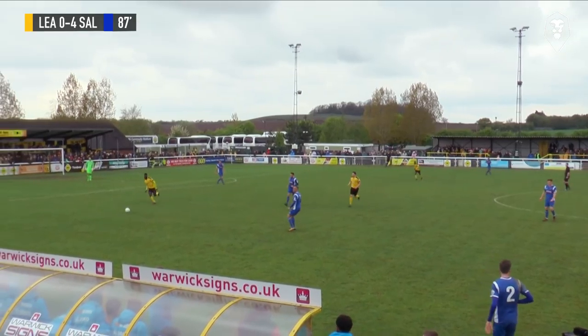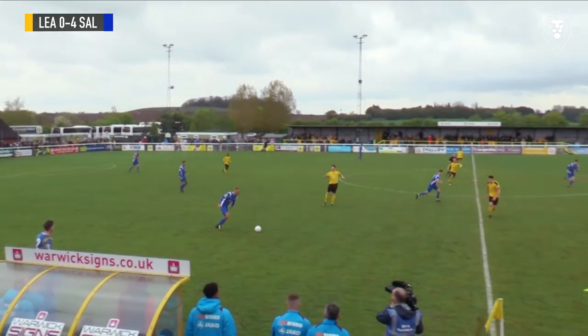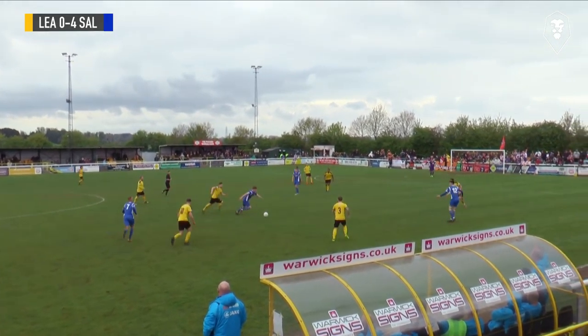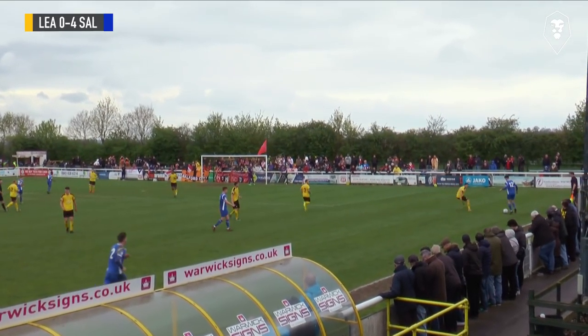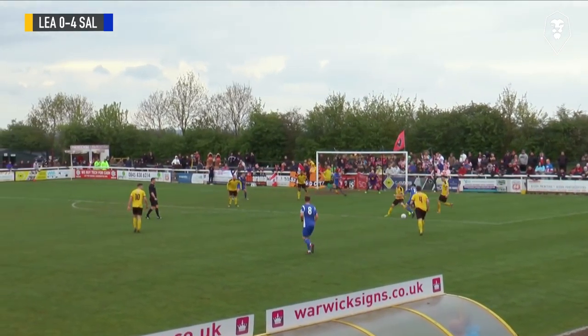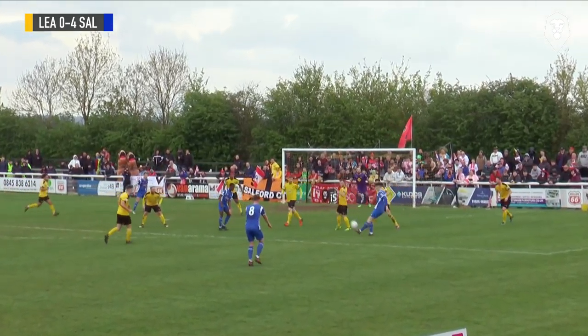Livesey out to Burton, back to Doyle, forward into Allen. Allen now turns, trying to open up space. It's got Ogunrindy making a run forward, finds it short in Shelton instead. Shelton out to Walker on the right-hand side, taking on his man, moving into the area. Tom Walker, can he cap himself off with a goal onto his right? Still just holding off at the moment.